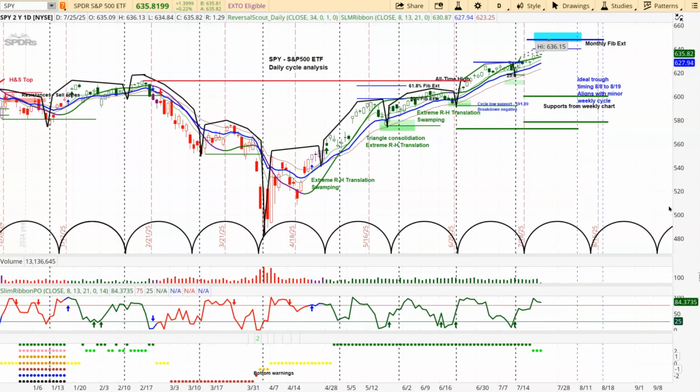This vertical line is essentially the actual cycle low as it occurred. I'm sorry, this one moved over. That's right there. And this one is right there. I don't know, these jump. So that's where the actual ones are, and these are where the ideal ones would come. And you can see they're not far off as you look at that.